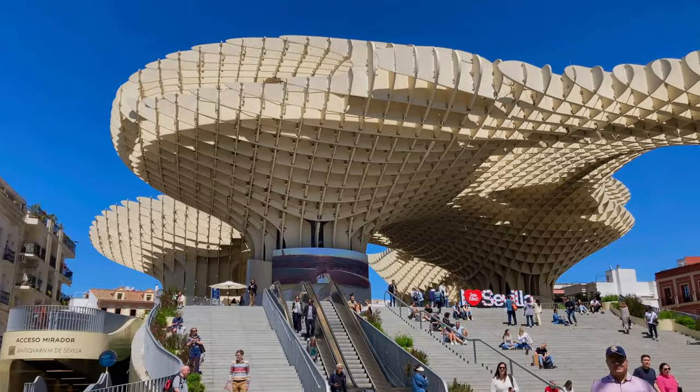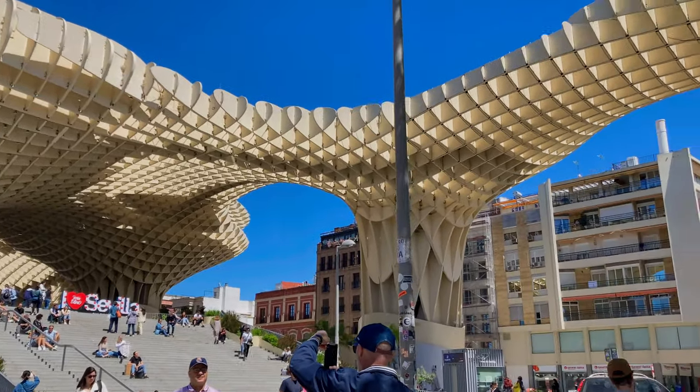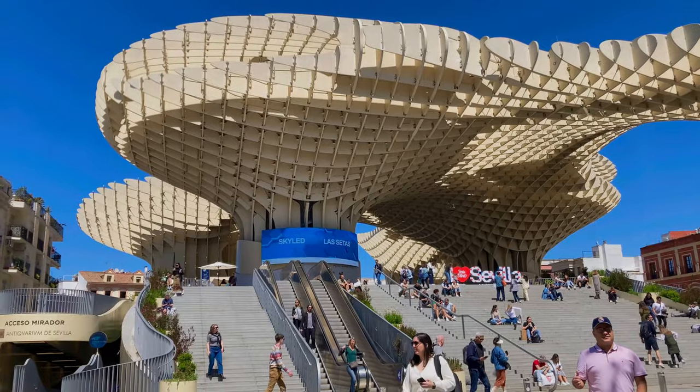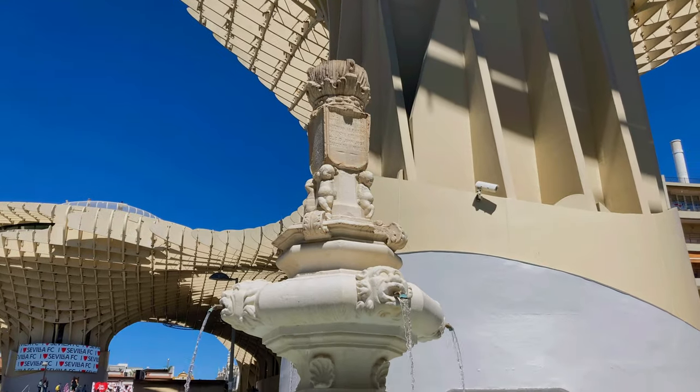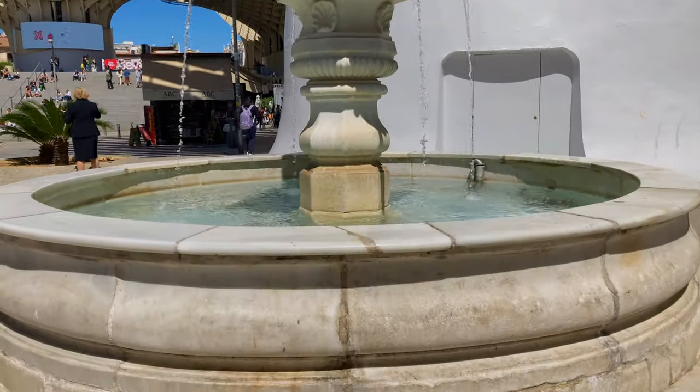Newly acquired scarf in hand, we soon made our way to one of the most well-known architectural sites in Seville, which hosts an art museum. The next place we stopped, Queen's Boutique, was one of my favorite places we went to on this entire trip.